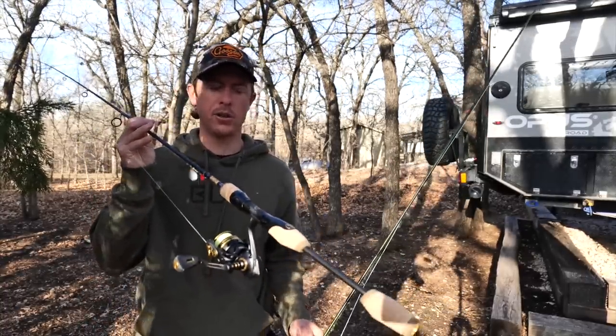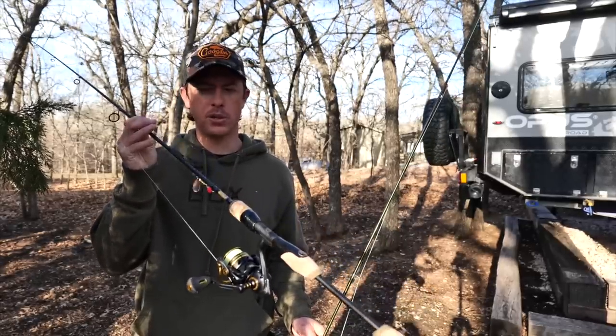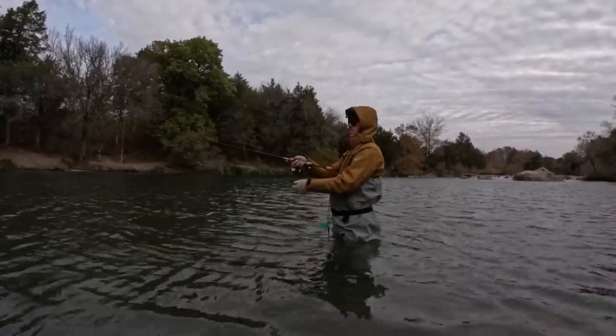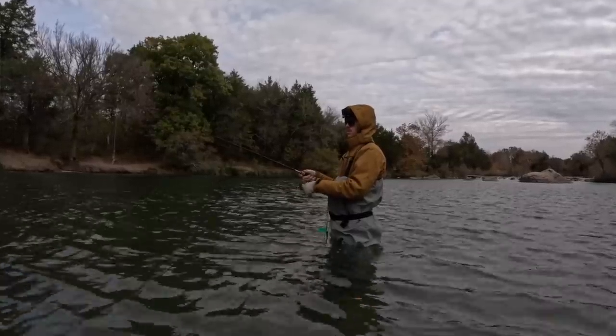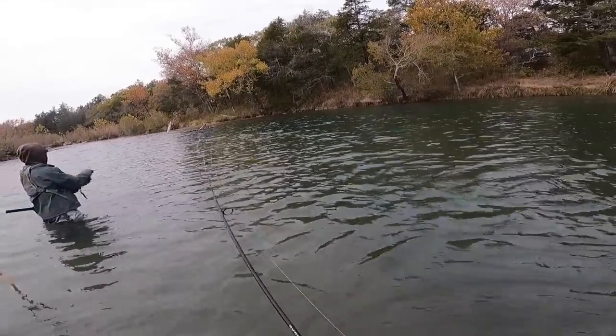This is the new Guggen series micro rods, which are a light rod meant for throwing finesse tackle, really light stuff like these little rooster tails, little spinners, really small jigs, crappie fishing of course, bluegill, things like that.